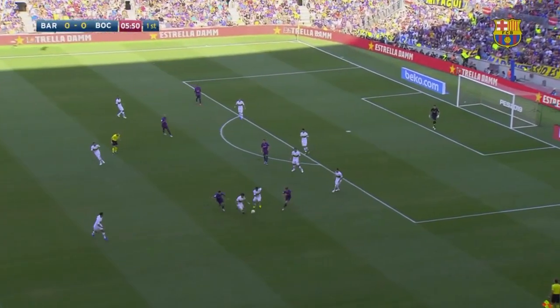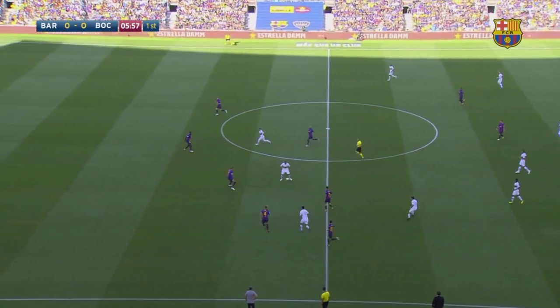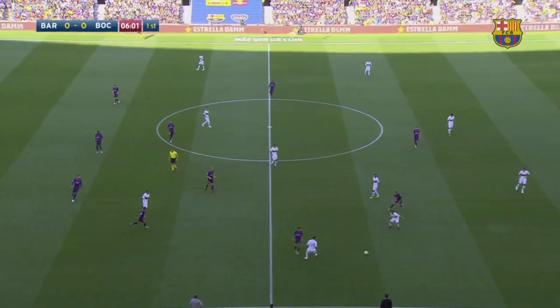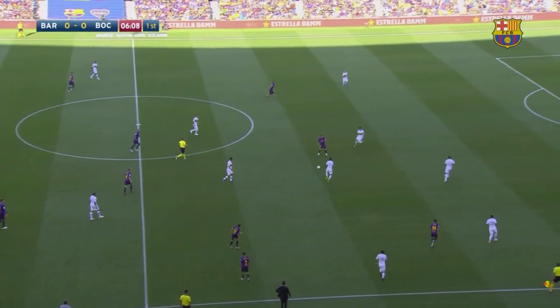Vidal's made the run into the middle. The ball's not going to get to him though, and Boca will launch their own counter. Cardona. Appreciated by the away fans, but they were unable to do anything with it.